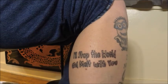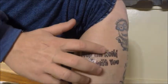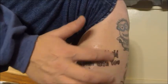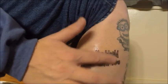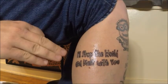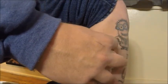So if you are using a petroleum-based product, what's going to happen is if you put this on here, it's going to stay. It's not going to go anywhere. It's going to get really wet, and it's just going to stay that way. And you want a moist tattoo. You don't want a wet tattoo. What you do is once you put it on there, you're going to get a paper towel and you're just going to take off all of the excess.